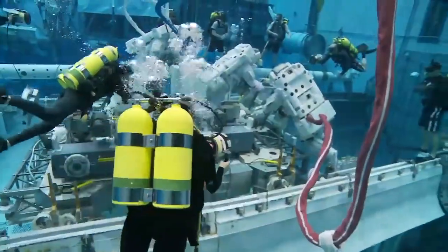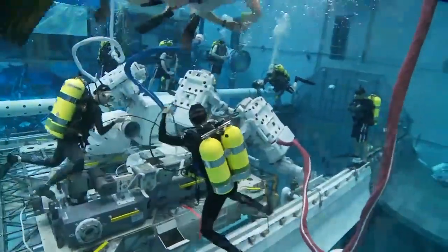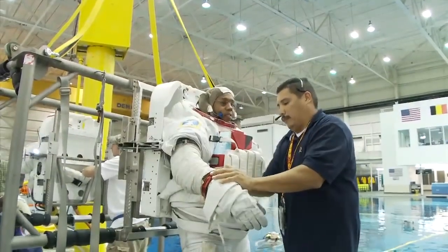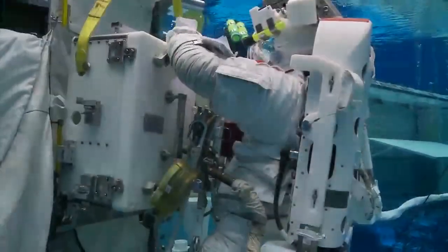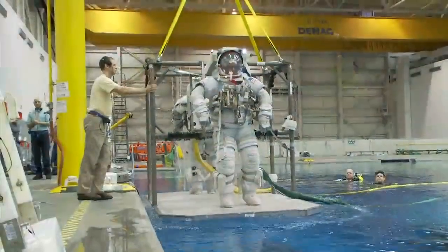For every hour that they spend in orbit, they'll spend 5 to 6 hours training for that same task. So we've built up from the suit engineers and suit technicians who help them get into the suit. Now we've got trainers who help them learn how to use the suit and learn how to understand the suit. And then we've got divers who support them while they're in the pool. The closer they get to actually flying in the suit, the team of people who help them tends to grow. Maybe not exponentially, but it's certainly getting bigger.